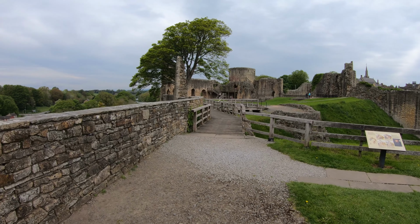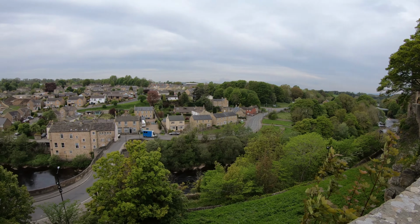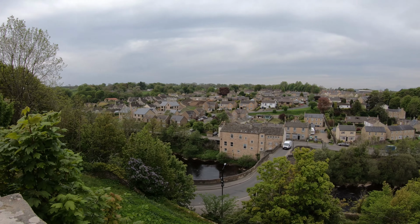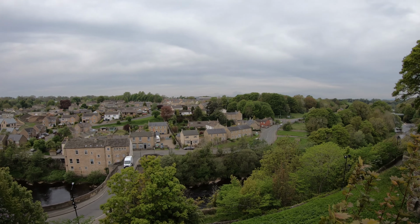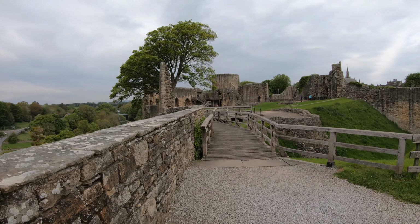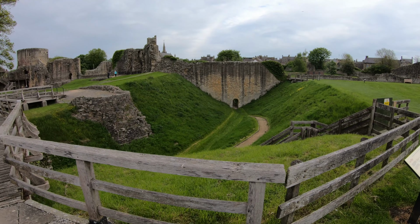From here we walk over the Great Ditch and into the inner ward, but not before taking a look at the stunning viewpoint from here. The views really make this castle stand out, with the dramatic sight of the castle perched on the side, overlooking the River Tees. The castle is such a picturesque place to see and enjoy.